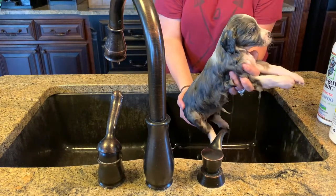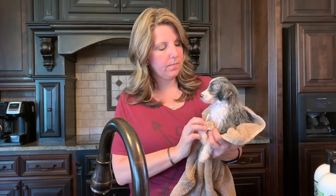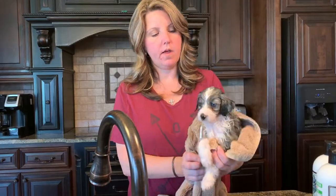Here's Miss Pippa, looking like a little wet rat. Let's get you dried off. Okay, here's Miss Pippa, all clean and conditioned and ready to brush and go down for a nap.